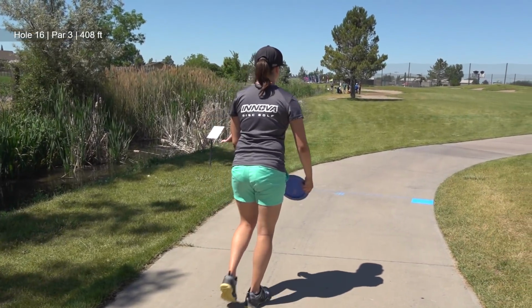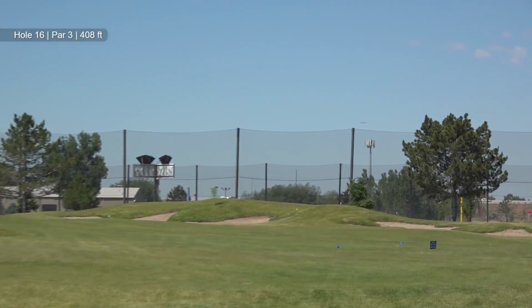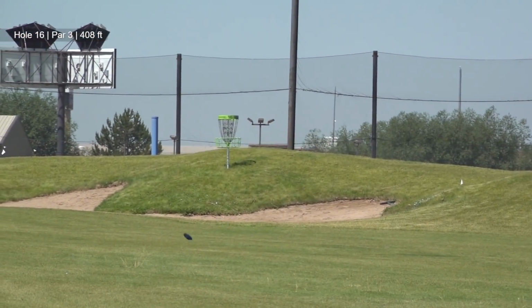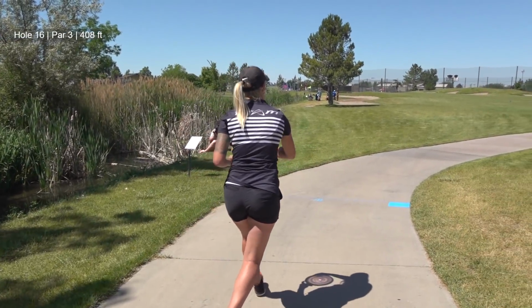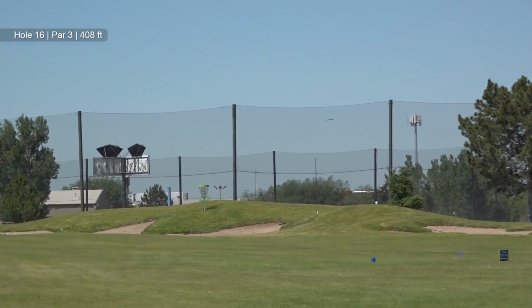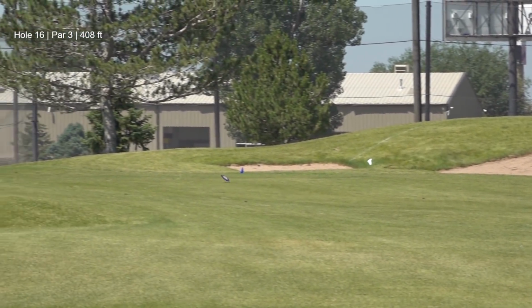All right, guys, back on hole 16. Lisa taking the tee. This is the shot. You just have to watch out for the bunkers. And besides that, you're just throwing a big pull down the center. And there's a bunker. If you were to pull off to the right a little bit far, you could definitely nail one of those as well. So just to have a clean hyzer off this.